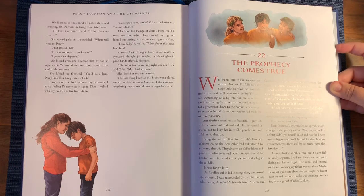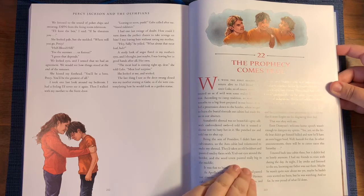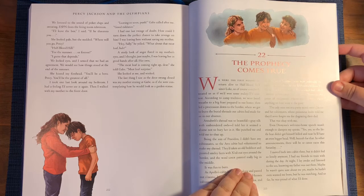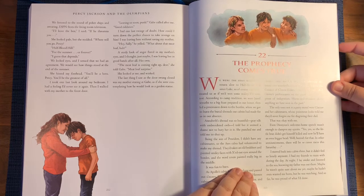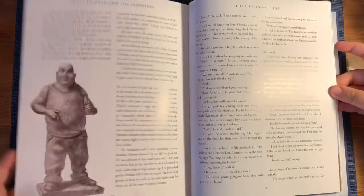I moved back into cabin 3, but it didn't feel so lonely anymore. I had my friends to train with during the day, and at night I lay awake and listened to the sea, knowing my father was out there. Maybe he wasn't quite sure about me yet, maybe he hadn't even wanted me born, but he was watching, and so far he's proud of what I'd done.